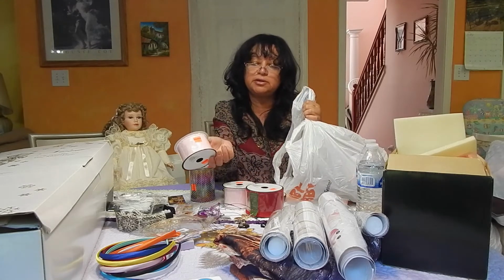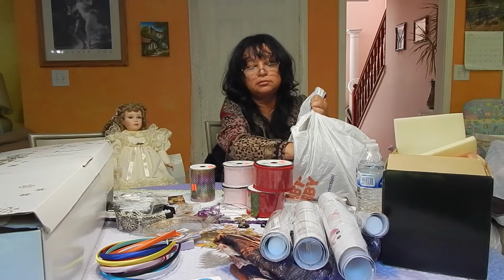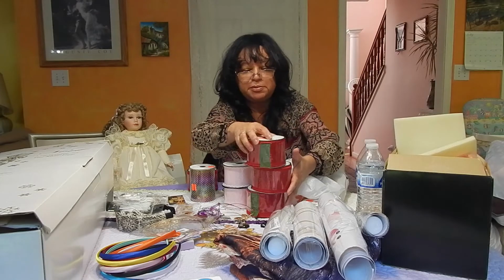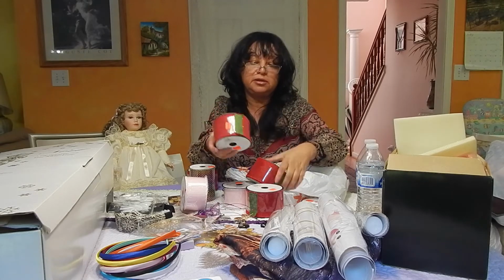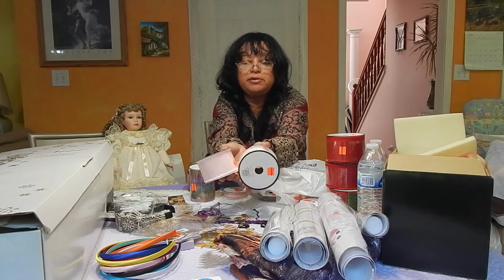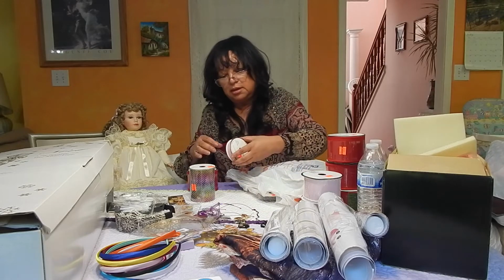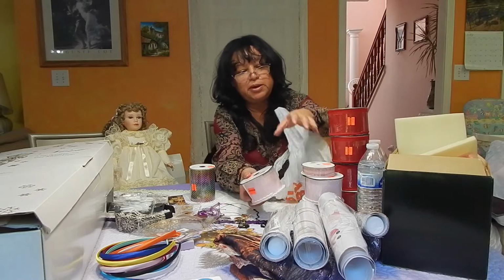You see how pretty these ones are? Whatever projects I'm doing, these are Christmas. They have two edges also. And see the green, it's not mage, but similar to the mage, but this is prettier and easier to work with. This one has a ribbon on the edges that I like. And this one goes together with that one, more red, for something I'm going to be doing for Christmas, and more pink.